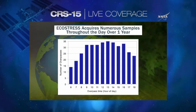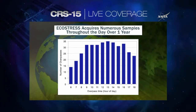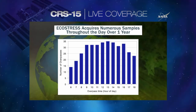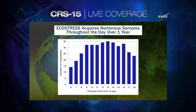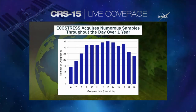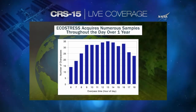And this just illustrates that point I was making earlier about the fact that the International Space Station flies over at different times. And what you see is, if you look at, say, 10 o'clock, there's a bar chart and it shows that the number's about 24. And we have satellites that fly over, but they, say, fly over twice a month, and they only fly over at 10 o'clock. But on the ISS, we'll fly over 24 times at 10 o'clock, at 11 o'clock, at 12 o'clock, and so on throughout the day, and we can use that.